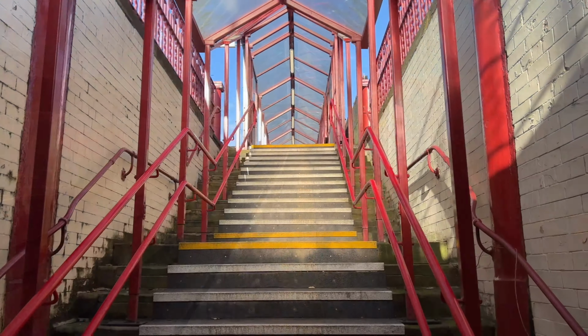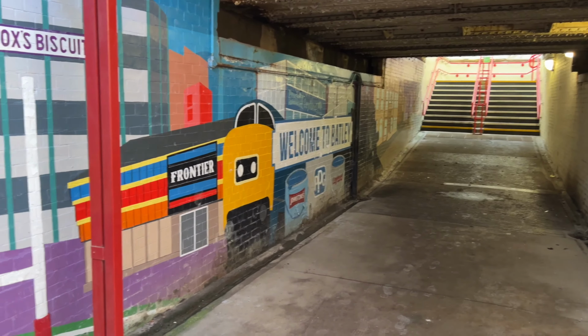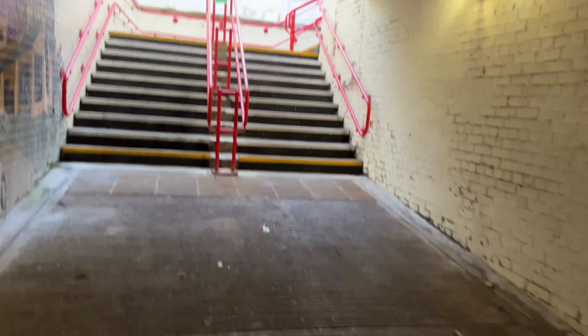One thing I have just been told is that this subway is going to be filled in, which is a shame really, but obviously PC rules and step-free access and all that. So yeah, I've got the bike with me. So all this frontier doesn't exist anymore now, but yeah, so this is a sort of before and after.